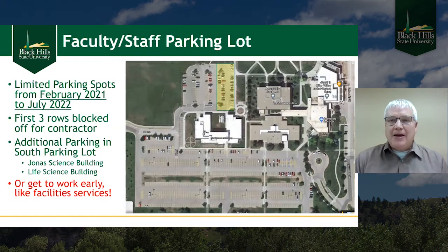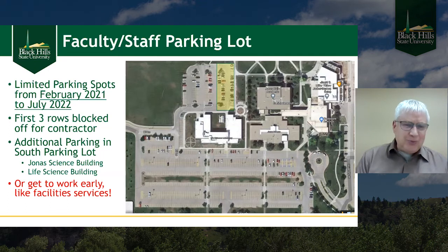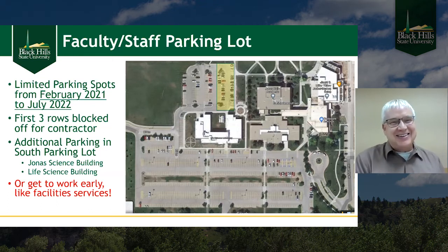So during construction, obviously the library's in the middle of campus, hard to get to. So the contractors want to be able to park their trailers and store materials fairly close. The majority of it will be in the Jonas parking lot, but we are going to utilize a portion of the faculty staff lot. You see there what's highlighted in yellow. There'll be 3 rows that we're going to partition off for the contractors to use. So if you want to park in the faculty lot, you're going to have to get there early like facilities do to get a spot. Otherwise, you're going to park in the Jonas parking lot. Next, please.